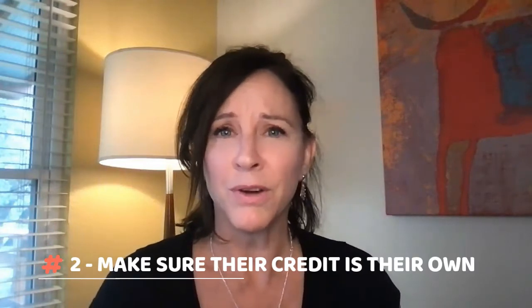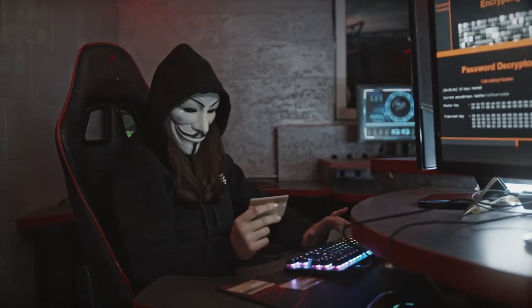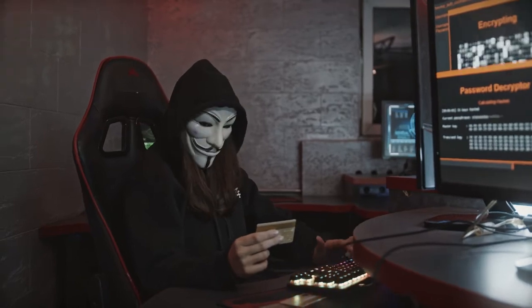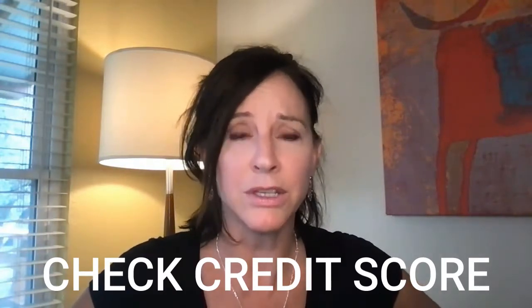Number 2 is make sure their credit is their own. Right now, there's so much identity theft, and kids with no credit, they have a social security number but no credit, are kind of ripe for the picking for identity thieves. Because they don't have credit, they're kind of like virgin snow. So check your teen's credit score and make sure no one else is using it.